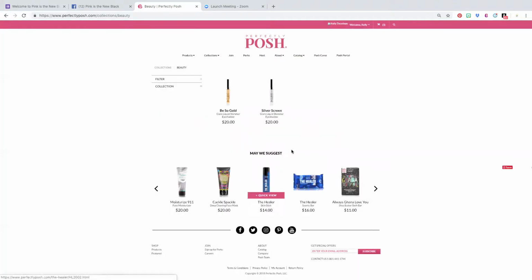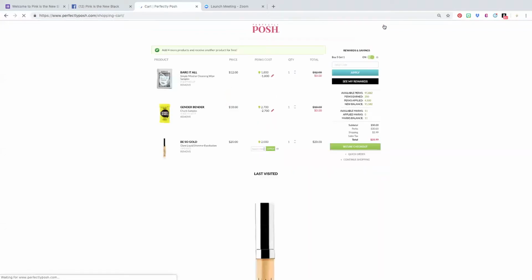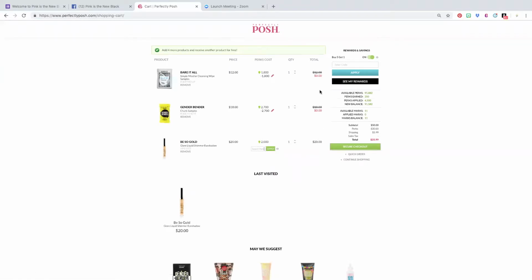I'm going to add this Be So Gold Glare Liquid Shimmer Eyeshadow to my cart. I'm going to click on my cart and it will look like this for you. Whenever you put something in your cart, it will show up like this. You'll also see your available perks here, and how many perks you're earning on the purchase, whatever's in your cart already. So this costs $20. You earn 10% back in perks. So 10% of $20 is $2. That equals 200 perks.